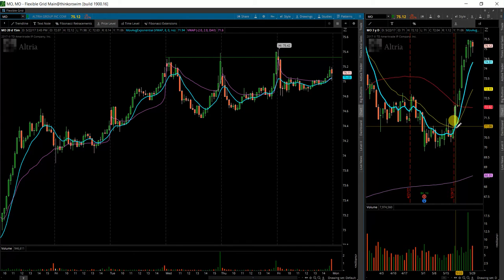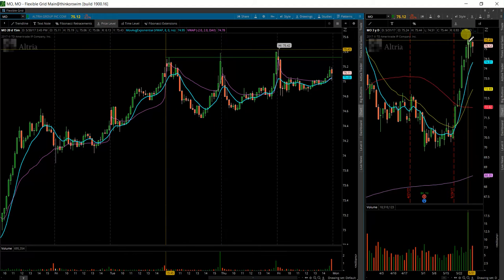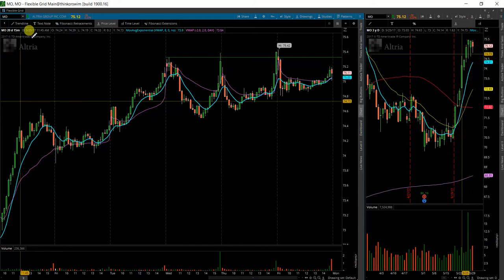This flag does confirm from 71 to 75.5, so I'll call that a $4.50 move from any noticeable breakout point, which could potentially be 75.30. So the price target of about $79.50 to $80.